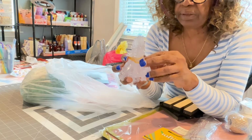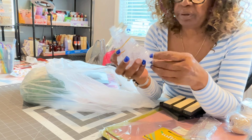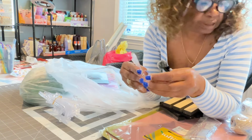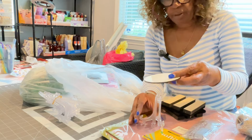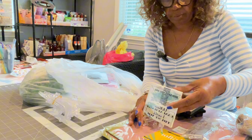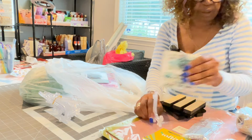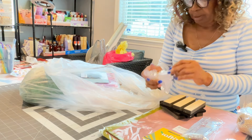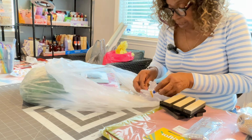And I ran across these little holders here. These are little picture stands. And again, I'm thinking I need something to hold my coasters that I'm making. So this little item here, it will hold the coasters as well. So I'm going to be using those to hold the coasters and anything else that needs to be held with something like this. They only had this little few here, but I will be on the lookout for more.